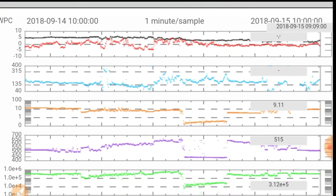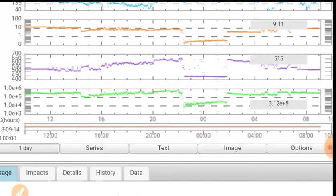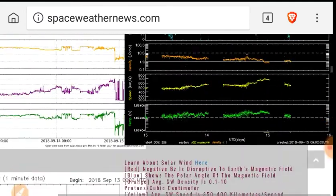All right. Solar wind density is actually elevated, and solar wind speed is elevated too. It's been as high as at least 650 in the past few hours. So also there's been a big temperature fluctuation, although that seems to have now moderated also. Back to spaceweathernews.com.